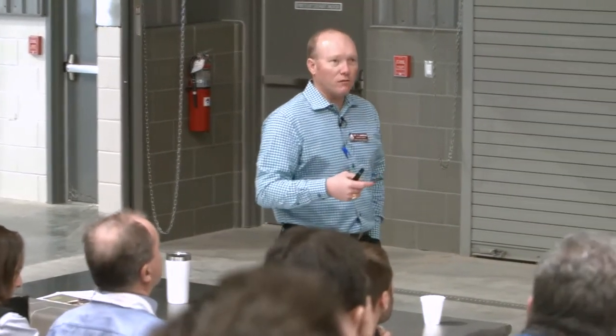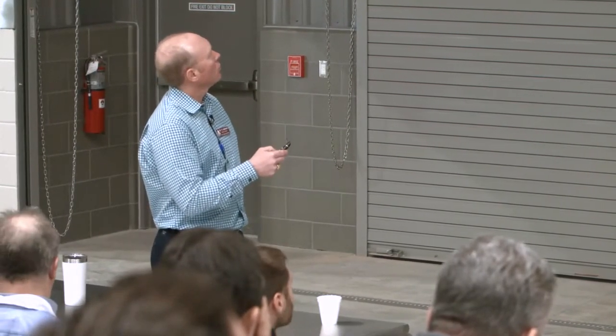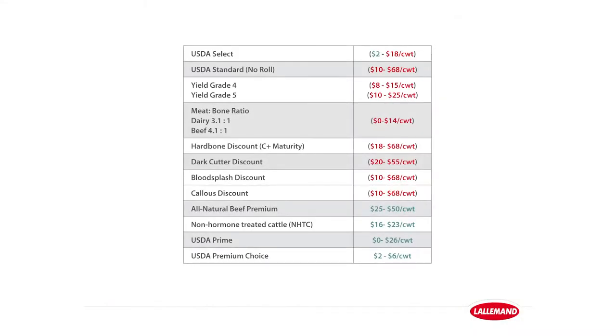There's also a discount for dairy type beef. And the reason is primarily a poor muscle to bone ratio. Maximal discount right now is 14 hundredweight, although there are some packers with none. Those are probably the packers in the dairy regions. So if you go to Tolleson, Arizona, most everything that dies there is a Holstein. If you go to Green Bay, Wisconsin, most everything that dies there is a Holstein. They're not taking any money off because that's really all they're getting.